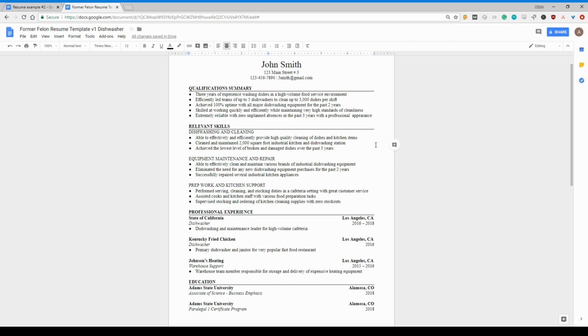So moving on to the next section, prep work and kitchen support. So again, this is thinking beyond just the typical dishwasher duties. And it shows that John has the ability to do more than just the basics. So he performed serving, cleaning, and stocking duties in a cafeteria setting with great customer service, assisted cooks and kitchen staff with various food preparation tasks, and supervised stocking and ordering of kitchen cleaning supplies with 0 stockouts.